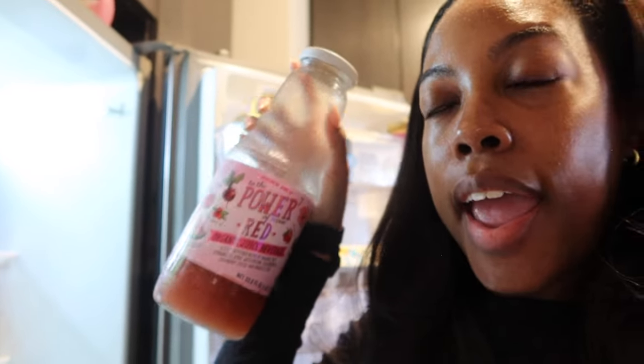So I got the green one, and then they had a new red one, and I was like, oh, let me try this out. I only got one. Baby, I wish I would have got three, okay? So I went back today. I was like, okay, it was just here a few days ago. Let me see if they have the red. No red. They only had the green and the purple one.